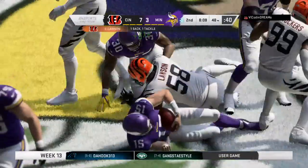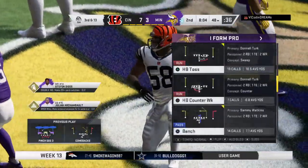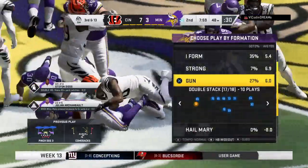And he's going to be hit and taken down, back right around the 48-yard line. Carl Lawson in there to get him. Sack number 14 for him on the year.